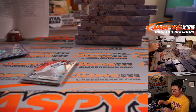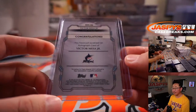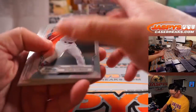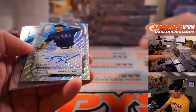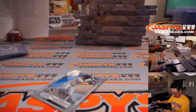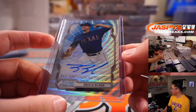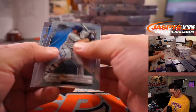Victor Mesa Jr., David M. with the Marlins. And then, of course, his brother Victor is also in the Marlins organization. And there's Brock Burke to 125. It's another Ranger. Ooh, and Cody Bellinger just went yard. Steve Birch with the Rangers. Nice start for the Rangers.